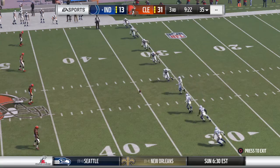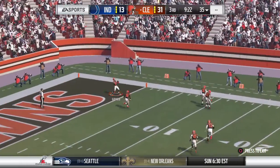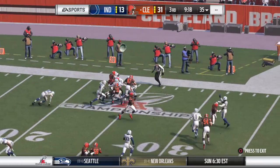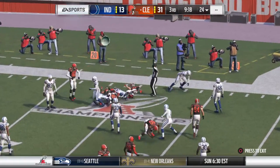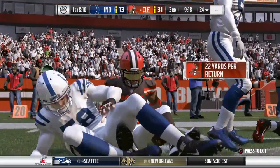So a good drive there to begin quarter number 3, but they're only able to shave 3 points off that lead. And now you put the pressure on your defense, who didn't particularly play all that well in the 1st half. But they're going to need to step it up here and make some plays if these guys are going to have any chance.